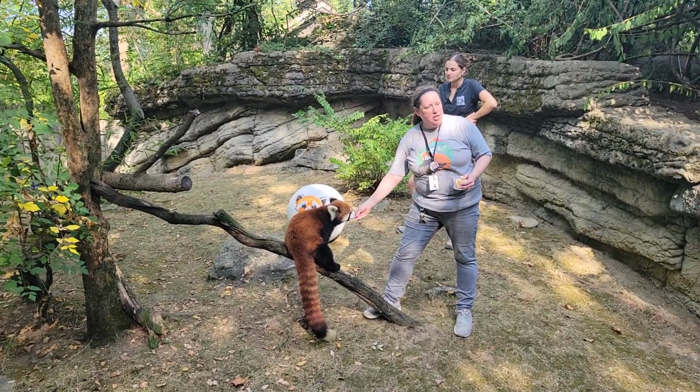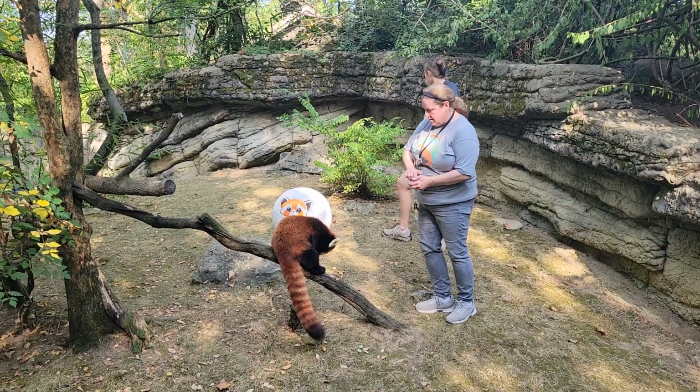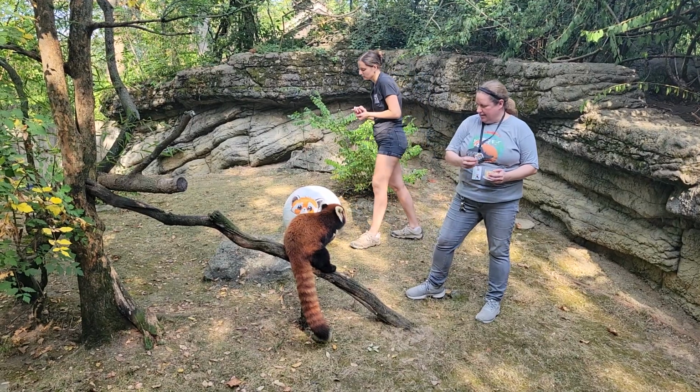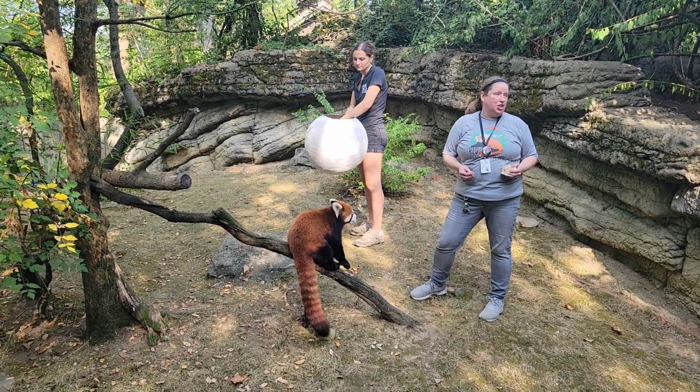Like I said, this is Lenore. Lenore was born here. She is 5 years old. I'm going to give Alexis some apples to put in her little treat ball there. Where's Audra? Audra is probably sacked out inside enjoying the air conditioning.